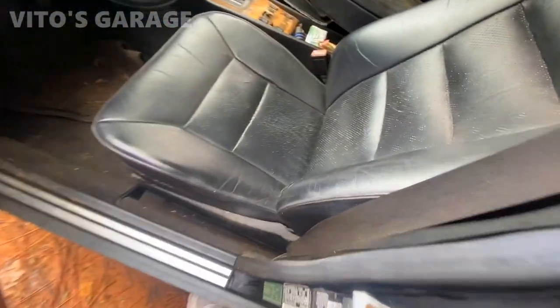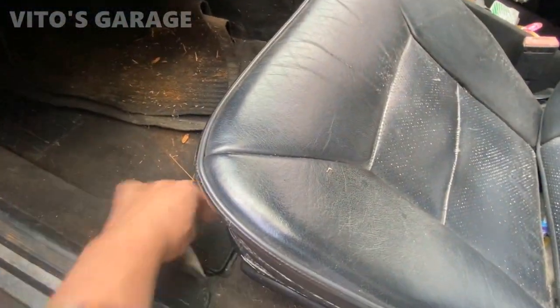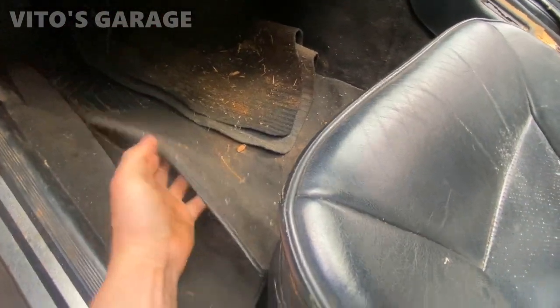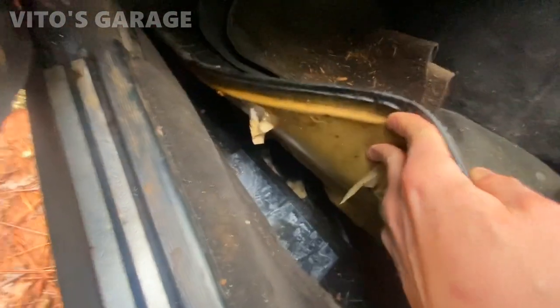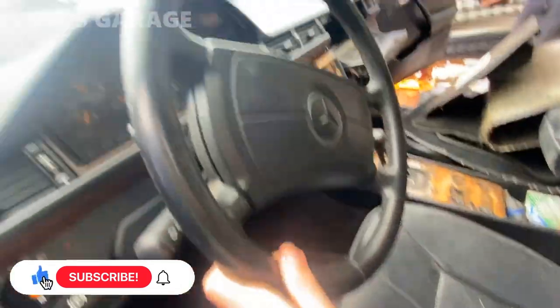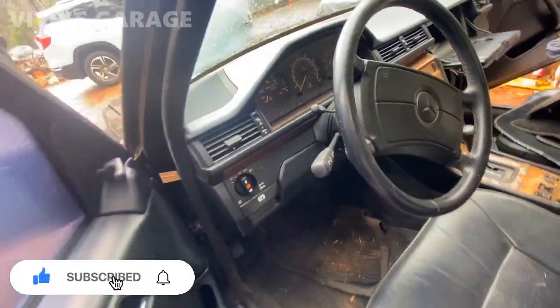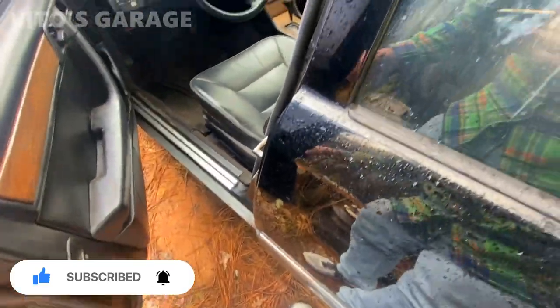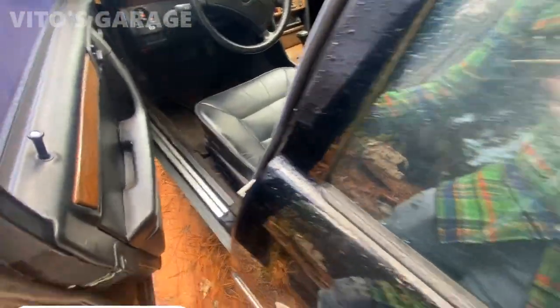Ring it out with this t-shirt real fast. It's okay. More right there. Is there any on that side? Yeah, there's some moisture right there too, under the floor mat.